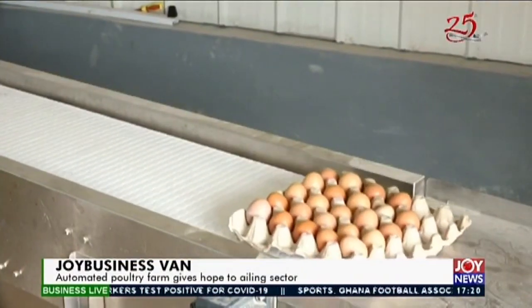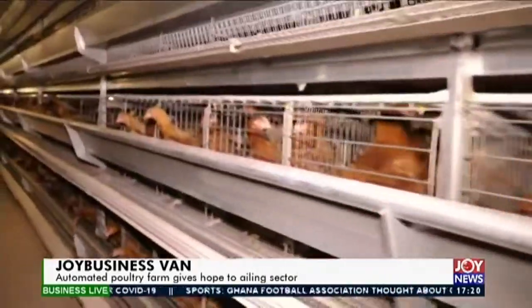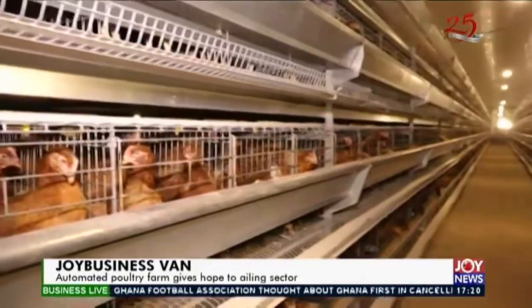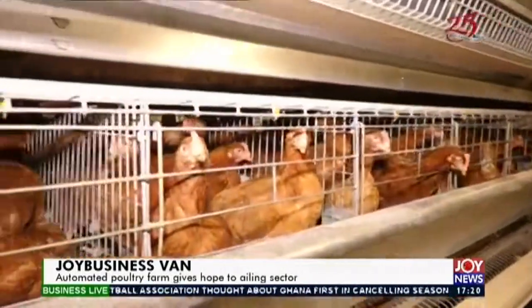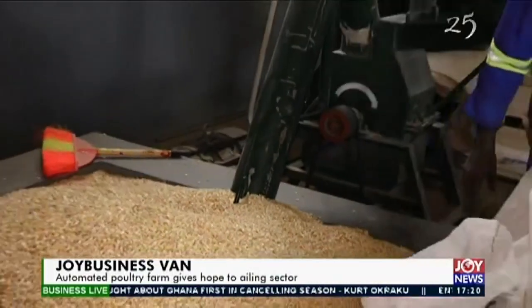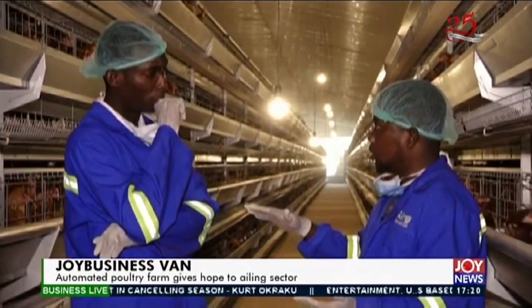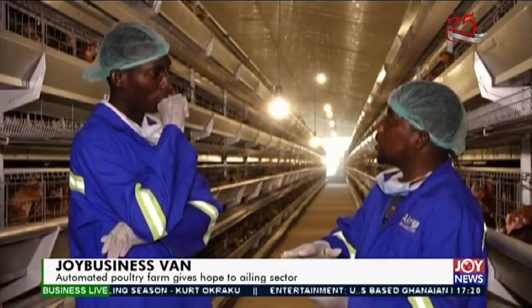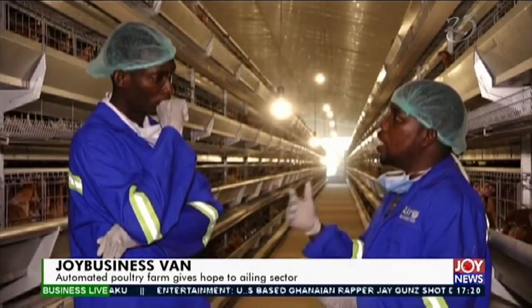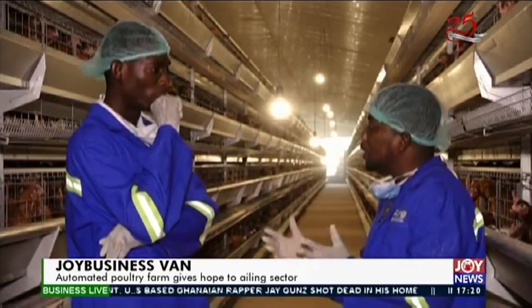So far, 13 million cedis has been invested in the farm, 70% self-funded and 30% from the Exim Bank under the One District, One Factory initiative. Cost of feed is probably the biggest challenge every poultry farmer faces. With the technology, we cut wastage out. So our cost of production will be reduced a bit. Then also, we are looking at getting our feed component locally.